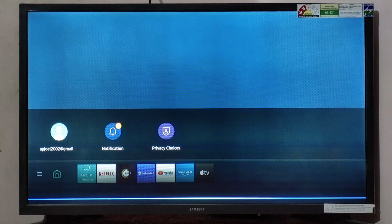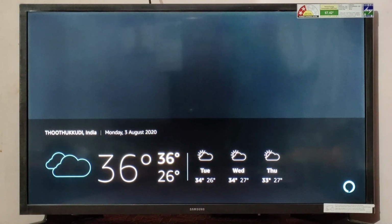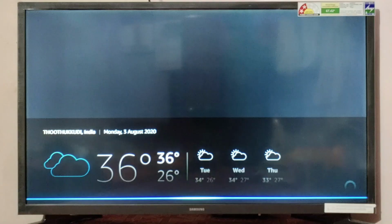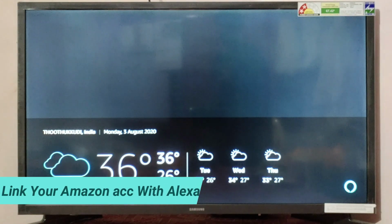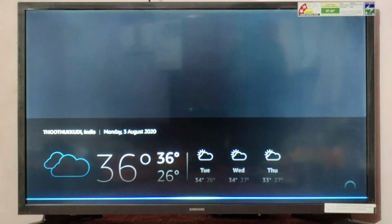Alexa, what's the weather today? Currently, in Tuticorin, Tamil Nadu, it's 36 degrees Celsius. Alexa, what is in my cart? Looks like your basket is empty. To add items, you can say things like, add batteries to my basket or add dog food to my basket. Alexa, stop.